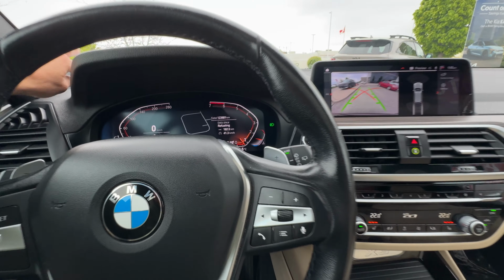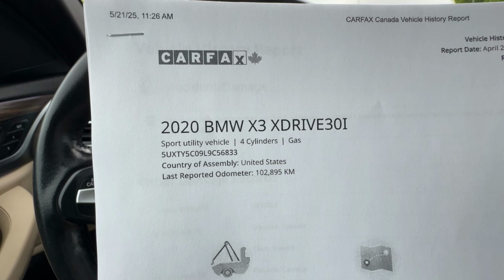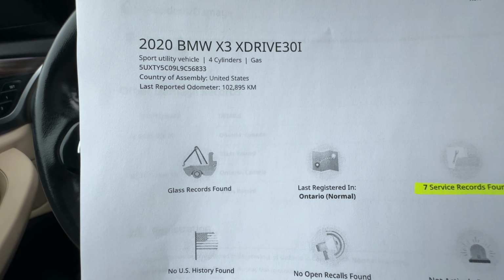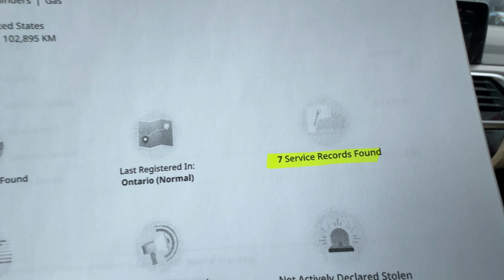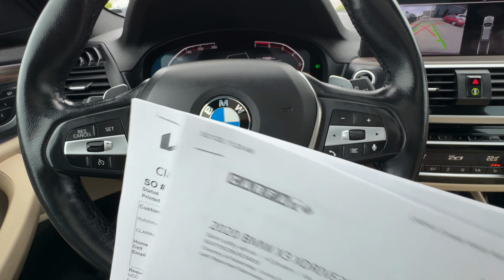Love that desert sand color too. Now here is what we had to report here. The 2020 BMW X3, glass records found, which means that they've had to replace this front windshield. Not a big deal, obviously. 7 service records on file as well. So you can view all of this on our website.